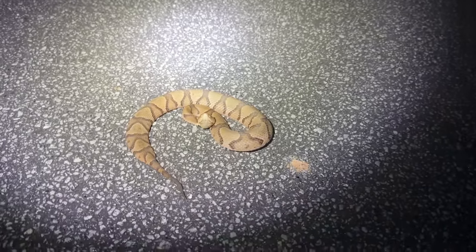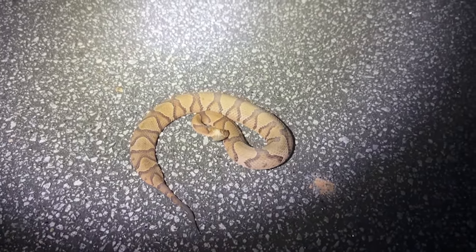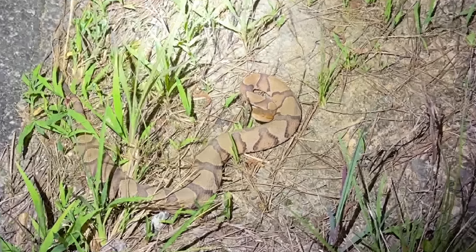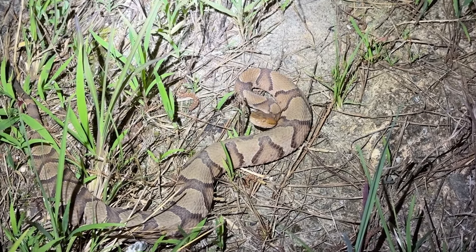Whoa! Easy there, dog. I just want to get you out of the road. Okay. All right, well, here we go. All right, I'm going to get this thing. All right, Mr. Grumpy is off the road. Hopefully there will be more snakes to come.